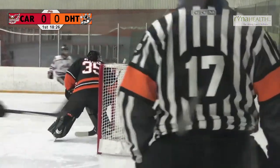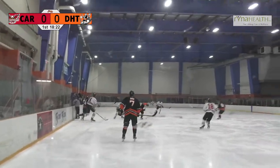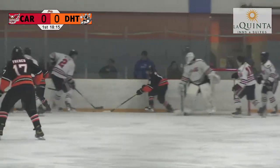John Stefanson in the corner. Backhands up the far side. White Duck looking to tip out. Does get it to center. 2-on-1 for the Hat-tricks. Ojic and Jackson into the zone. Ojic across the left wing. Jackson the shot. Stopped by Paulin.